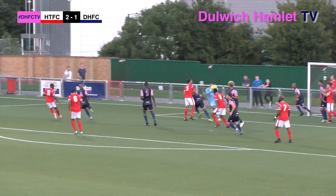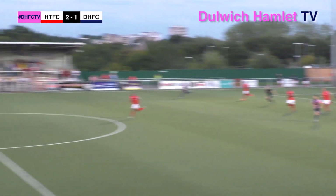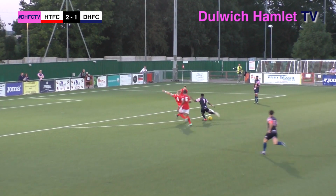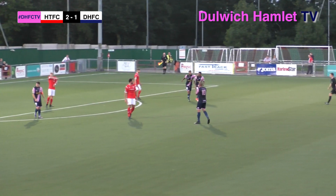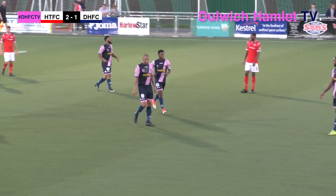Edwards has thought about coming and watched it all the way. Well claimed. Quick distribution looking for Clunis. Can he bring it down? Yes, he can. Excellent first touch from Clunis, and this will set him on his way towards the area. Goes for goal himself. That's not far wide. Almost an excellent solo effort from Nyren Clunis. Brought it down. Lovely control. Got him away from Jared Small.